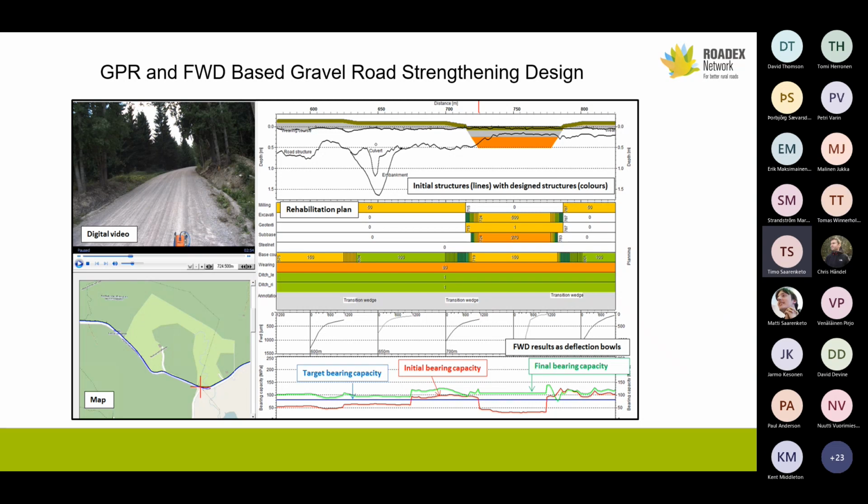Gravel roads are very good roads to be designed by Odemark theory, where you are calculating the moduli values of the structures, and then you can make a rehabilitation plan. For instance, here you can see we have a target bearing capacity value of 85, and then the red one is initial values, and the green one is the design values for the bearing capacity after the construction. Which means that you are combining the thicknesses and from the falling weight data calculating the moduli values, and then you start to do the design, how much new wearing course material you need to reach the target value.